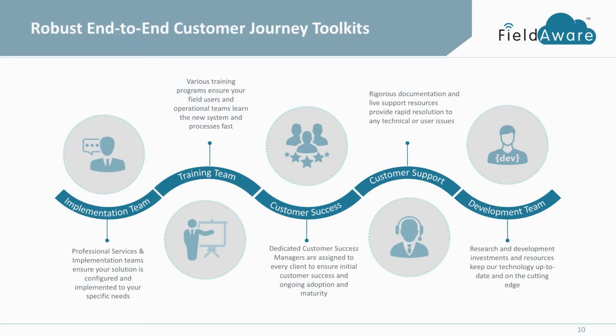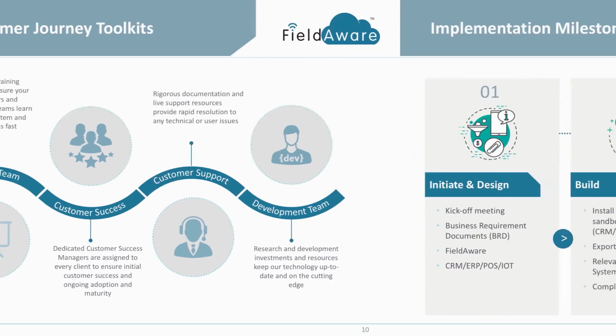Now that you've seen the demo and witnessed the power of FieldAware in action, let's talk for a minute about the customer experience at FieldAware. The FieldAware customer journey spans implementation, training, customer success, support and development, and at FieldAware, the customer is always first.